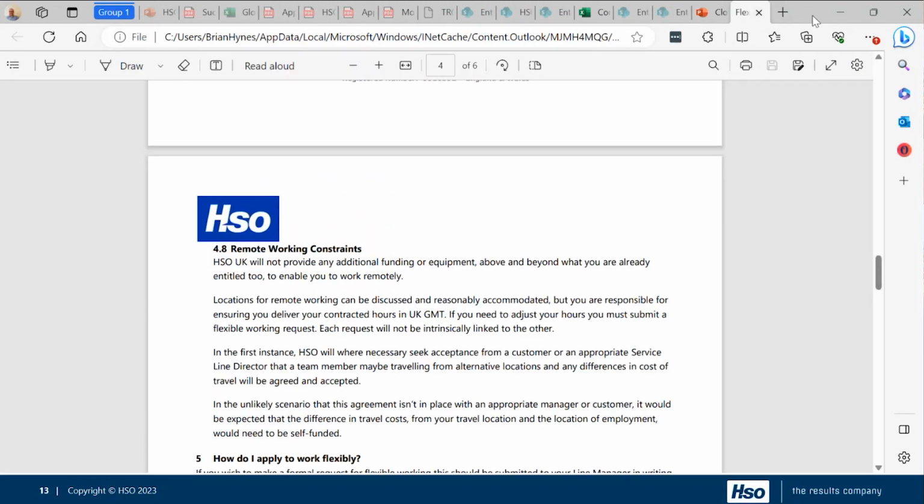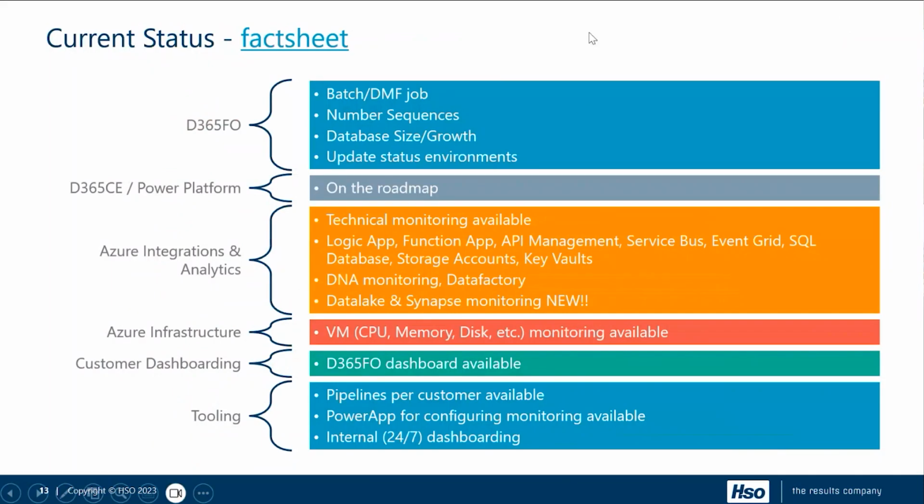No problem. Okay, I will just explain it. The fact sheet we can send is a spreadsheet which explains in even more detail. When we say batch monitoring, what does it mean? Or number sequences monitoring, what does it mean?